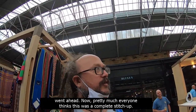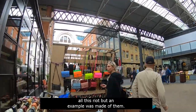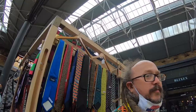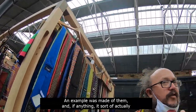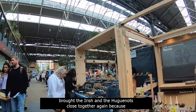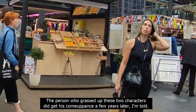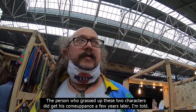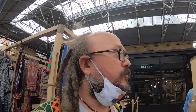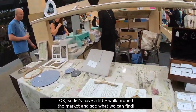Pretty much everyone thinks that this was a complete stitch-up. They had nothing to do with all this riot, but an example was made of them. And if anything, it actually brought the Irish and the Huguenots close together again, because they'd both suffered a massive miscarriage of justice. The person who grassed up these two characters did get his comeuppance a few years later, I'm told. Oh my God. Okay, so let's have a little walk around the market and see what we can find.